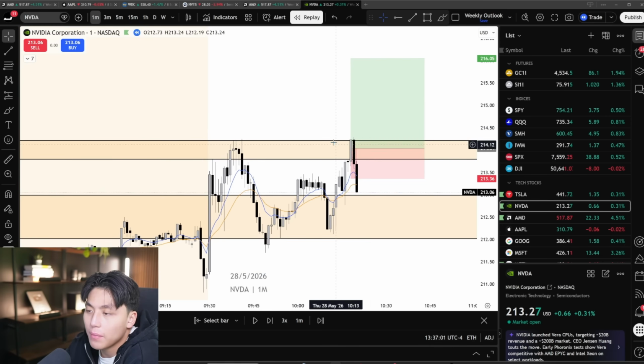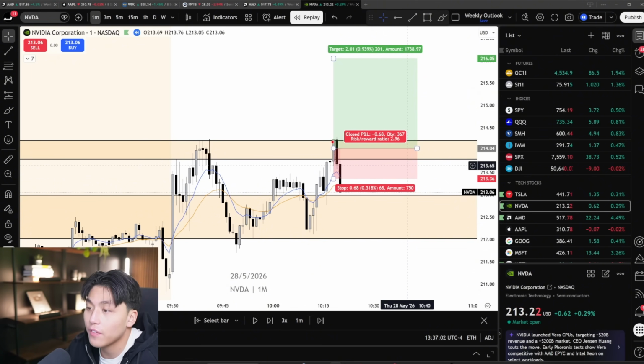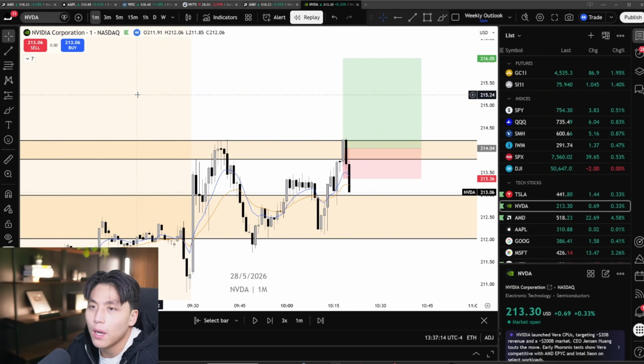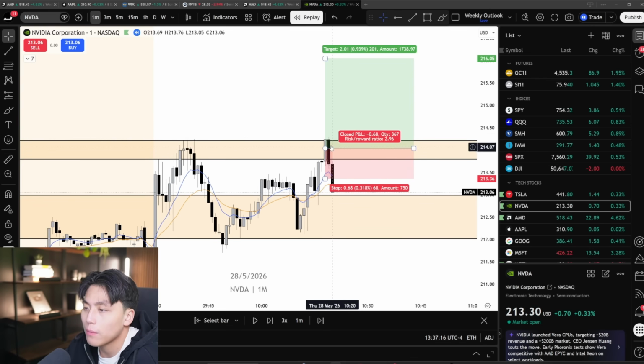So this was just an immediate stop out, right? I could have definitely avoided this trade if I waited for a 5 minute candle close or was a little bit more patient, or even if I had the correct level. I think I had a level marked off just a little bit wrong. So this one was a mistake on my end where I ended up going for the break above. It wasn't even a reclaim.